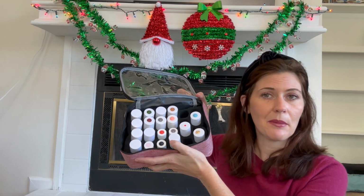I adore Olive and June. I've been using them for over a year now. And I probably own, this right here is my collection that I have in Charlotte, but I've probably got 30 more at least in Florida. So that would be my first recommendation for a little stocking stuffer. Just pick her favorite colors and drop them down in the boot of the stocking.